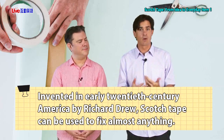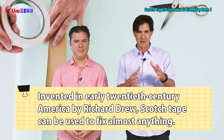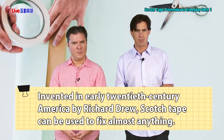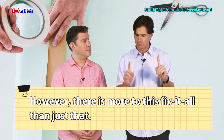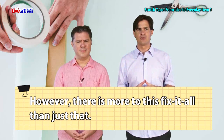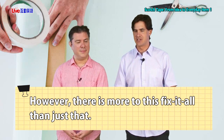Invented in early 20th century America by Richard Drew, Scotch tape can be used to fix almost anything. However, there is more to this fix-it-all than just that.